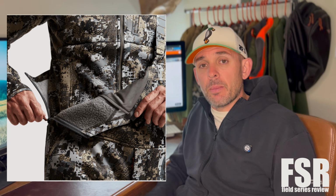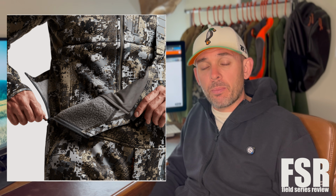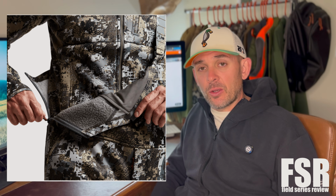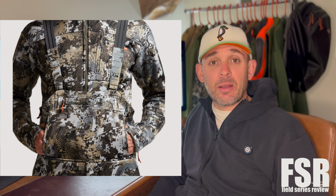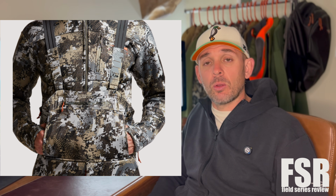Like I said, the ability to unzip up the hip, let the air flow in and out was my favorite part. They kept me warm. They fit great underneath the Stratus bibs. Like I said, I used it over 20 times and I absolutely loved it. And it's something that I recommend. And it's going to be in my whitetail lineup for years to come.